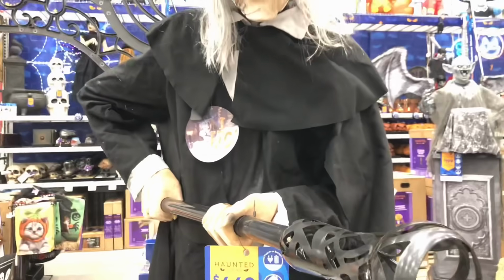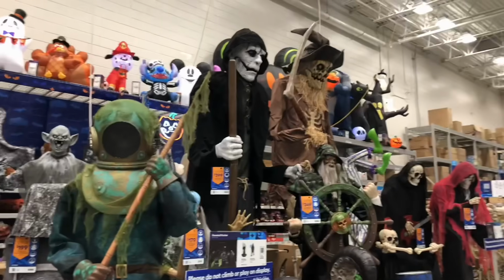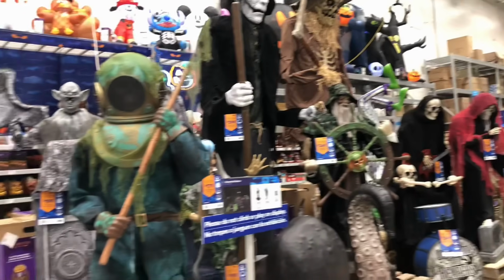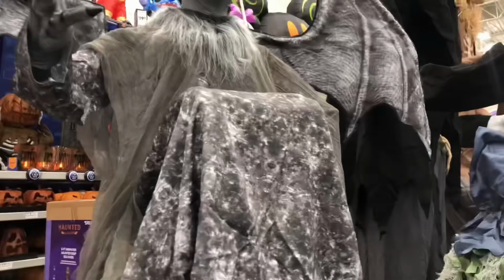This guy is absolutely massive in person. I'm not sure the exact height of him, but absolutely huge regardless. Now let's start taking a look at the main chunk of animatronics. We have so many here, so let's get started with this really weird, I must admit, looking gargoyle guy. Let's see what he does.